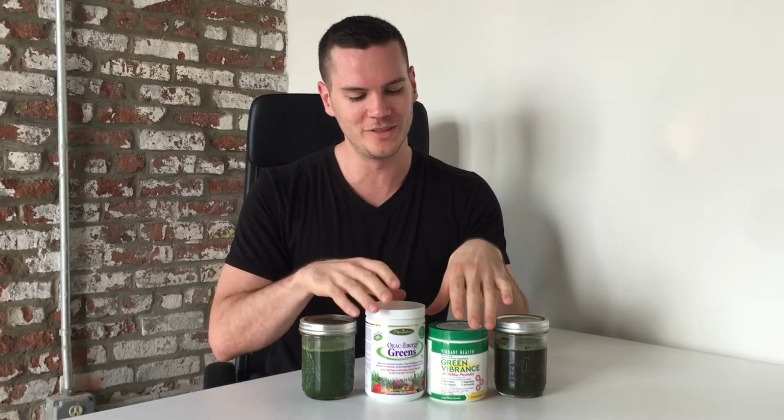So in the greens powder industry, you get sort of two kinds of greens powders, right? You get the ones that claim to have a lot of benefits, but they don't really back it up. And then you have the greens powders that try really hard to not be like that. So they really avoid pseudoscience. They put the exact amounts of every ingredient in there. They say exactly how many vitamins and minerals are in there. They encourage you to look at studies that back them up. And Green Vibrance and ORAC-Energy Greens, they're in that category.